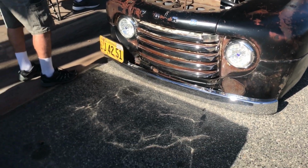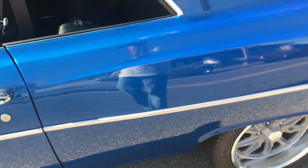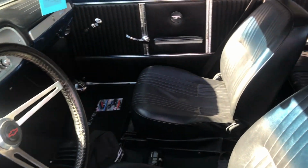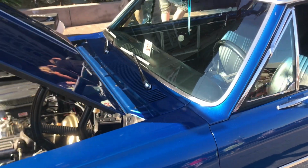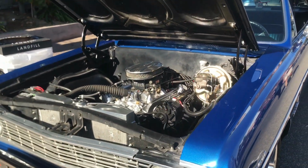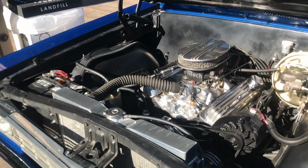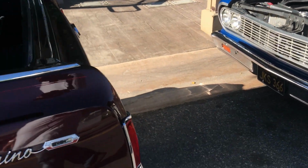Let's take a look here at this Malibu. US mags on it. Really nice black interior. Super, super clean. You can see inside. Really, really gorgeous. Now let's get around the front of this and take a look at it. And he's running FiTag. Looks fairly manageable at this point. Black plate car. Nice little radiator setup. Looking really, really clean.